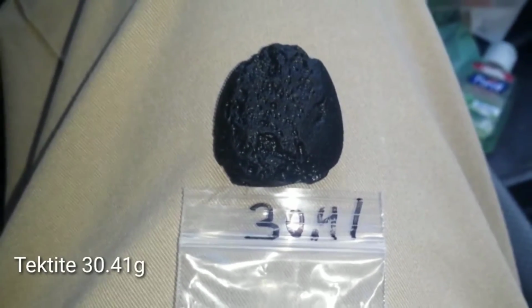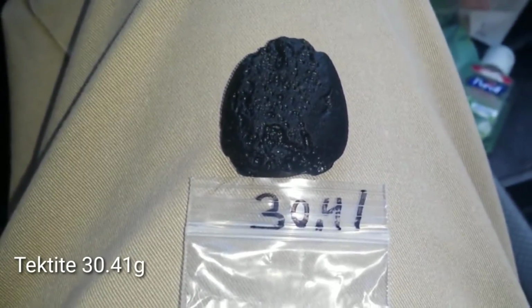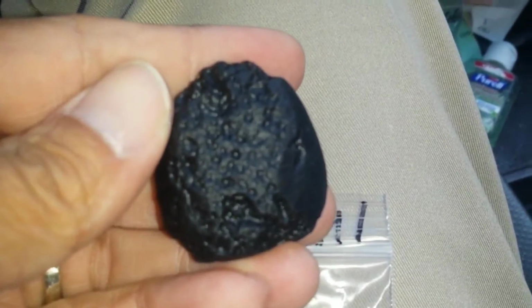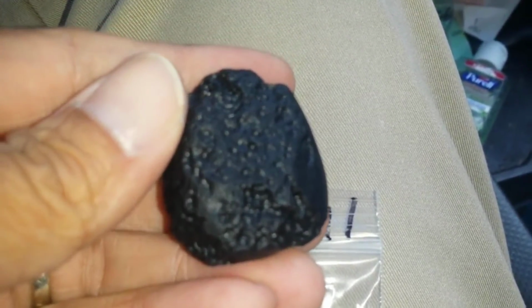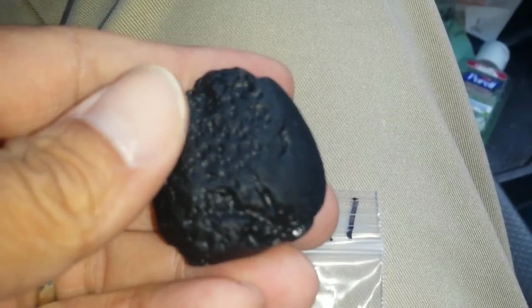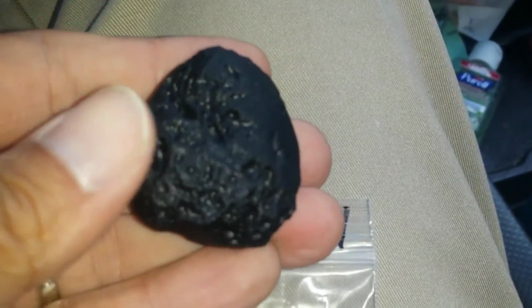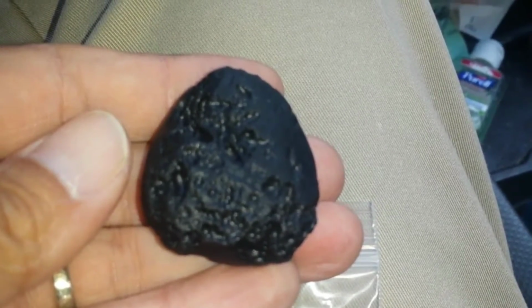This is my Tektite, 30.41 grams that I got. Take a closer look. I like this one a lot. I like how it was formed. That's cool.